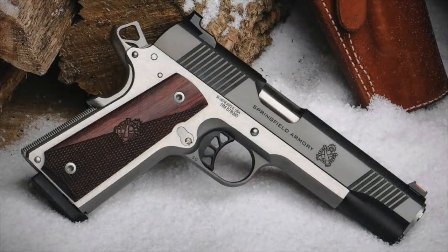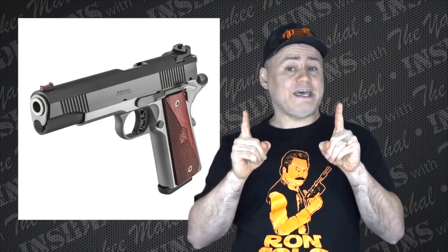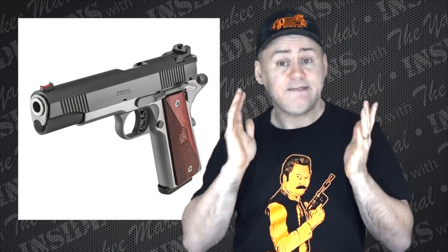All right, now we get to number 2 on the list, and at number 2 is another gun from Springfield Armory, and it is the Ronin 10mm version. Now, everyone knows I do not like Springfield Armory, but the only time I will ever tell you not to buy a gun is if I think it's a bad gun. I might let you know why I personally don't want to buy a gun, like I don't like the management, country of origin, etc. But if it's still a good gun, I'm going to tell you it's a good gun. And this is a great gun. This is the 10mm version, like I said, of their Ronin 1911, which was an awesome 1911 to begin with.